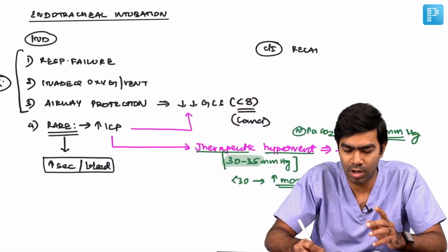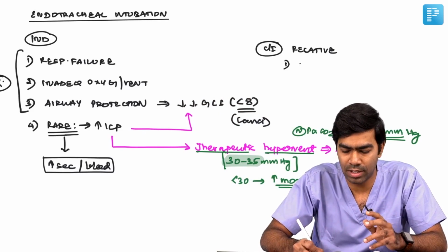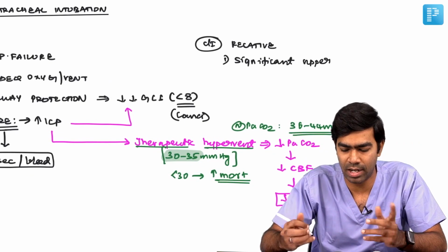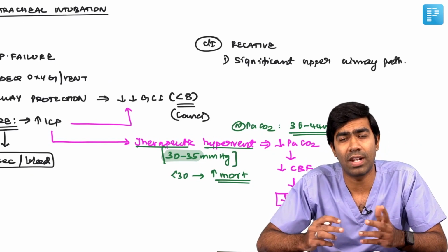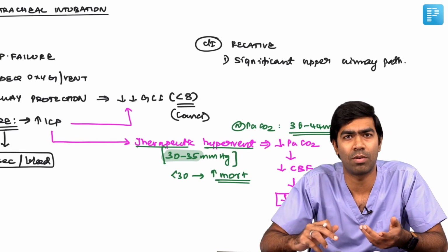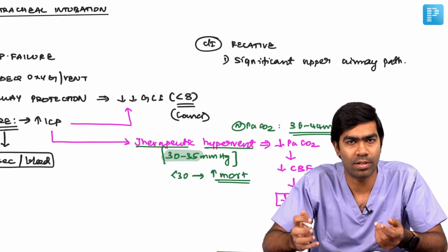What are the contraindications? There are not any absolute contraindications for endotracheal intubation. You have to note that every single contraindication is relative only in its own sense. So the first contraindication I'd like to tell is if you have a significant upper airway pathology. Remember, the endotracheal tube is something that passes through the upper airways and enters into the glottis and into the lower airways. So if you have a significant upper airway pathology like severe laryngeal edema, severe epiglottitis, or some severe injury to the oral cavity like road traffic accidents, where the face is malformed, this becomes a relative contraindication. Yes, it becomes really difficult to pass the endotracheal tube into the glottis.